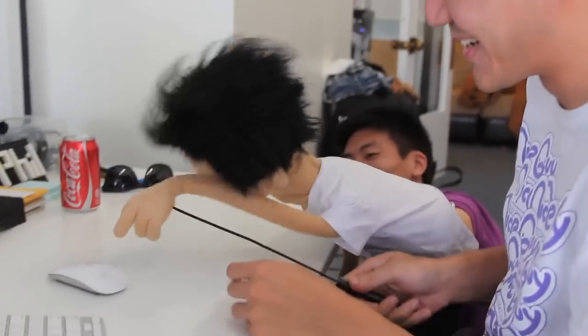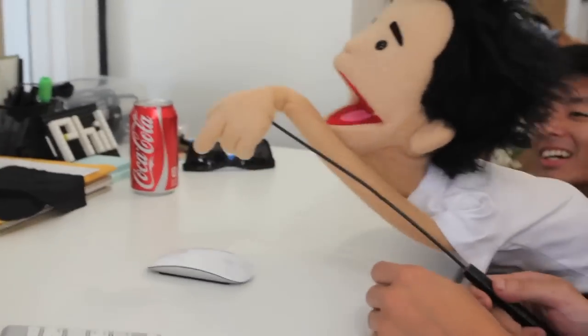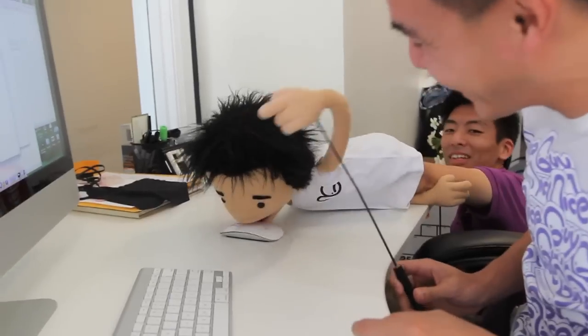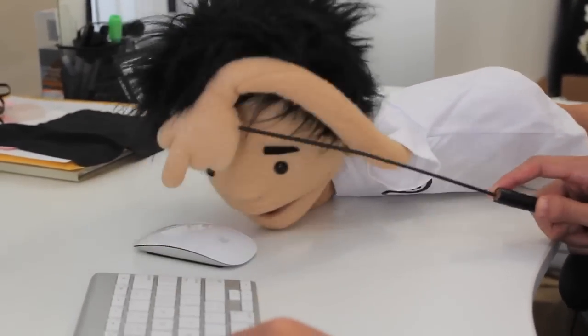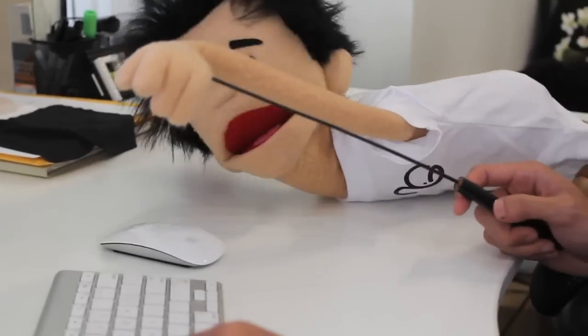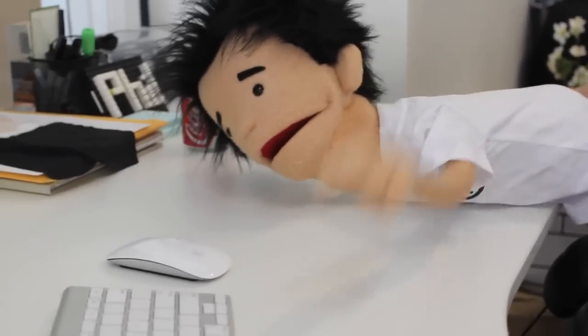Don't I just do this? Look, you can point and look. Ted! Use your hands, you have hands. Okay, here. Click. Good. Whatever you do, you're so happy about it. Oh my god.